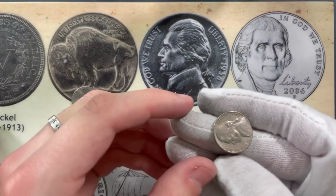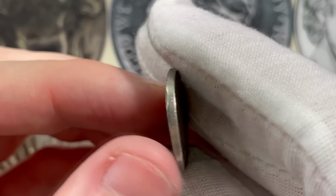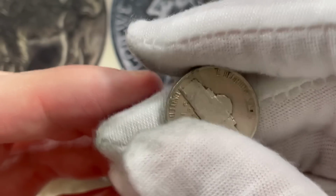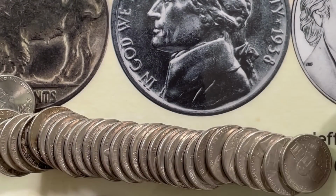Oh, 56 it looks like. I was actually looking at this coin because it's kind of bent, and it was pushing up on some of the other coins in the roll. 1956, very damaged, and it is a Denver. This one's not super rare or anything, but like I said, anything before 1960 we do like to keep. So that's a nice find right there.